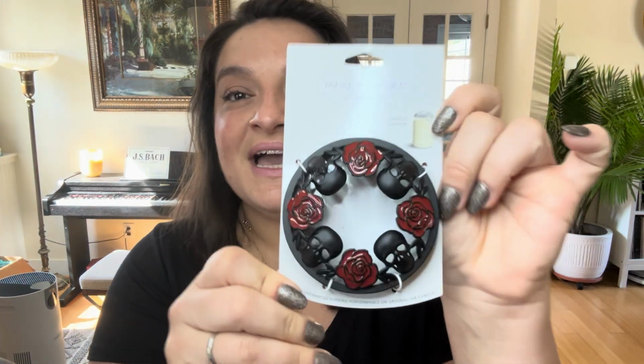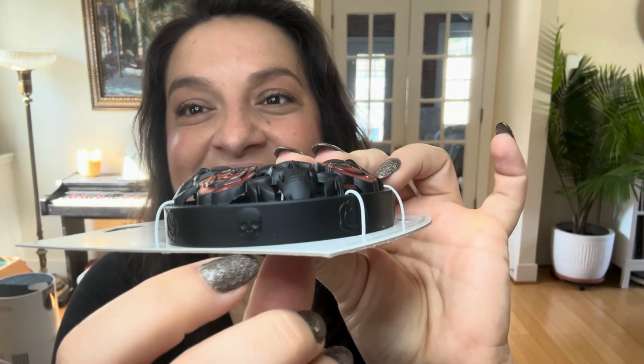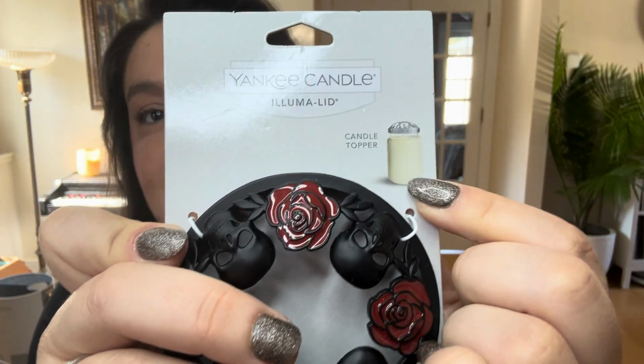When I was in store on this particular occasion, though, I did buy this amazing Illuma-lid here, which I don't know if you can see, but it's got skulls on it. And then it's black with these roses. It's obviously a Halloween Illuma-lid. I've never had an Illuma-lid before. If you don't know what that is, actually here's a lovely picture of it.